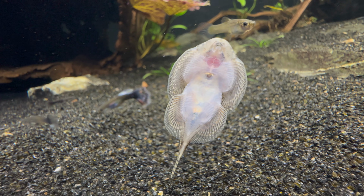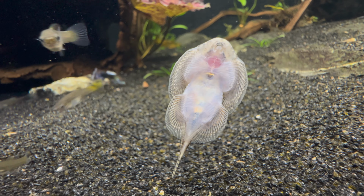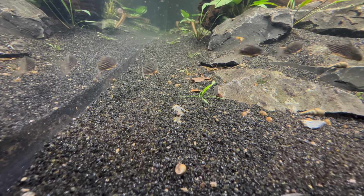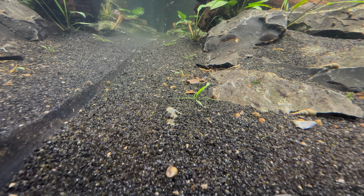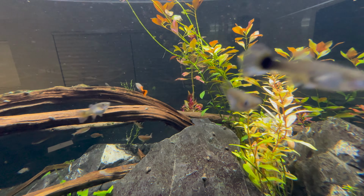Like I said, there's still a lot of life left in the tank. I'm not going to let this experience stop me. I'm going to keep adding more fish and way more plants to the tank to get back everything that's been lost. I hope you all are interested to see where that leads, just like I am.